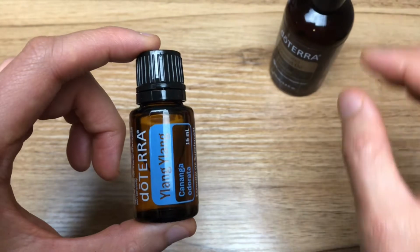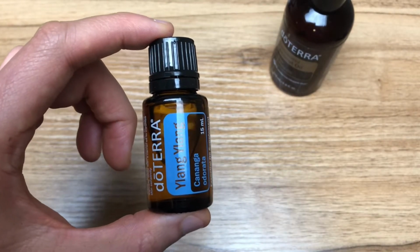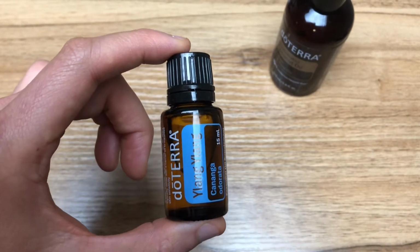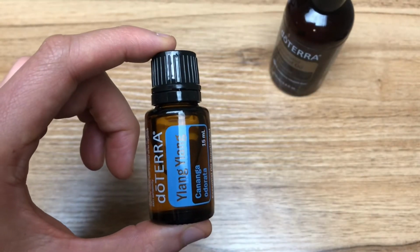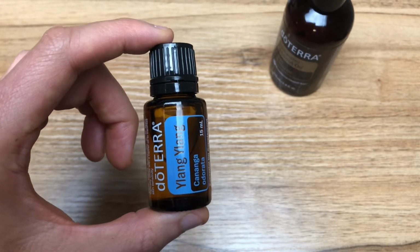And then you can also diffuse 6 to 10 drops in an 8-hour diffuser, like the doTERRA Aroma Light diffuser or even the Lumo diffuser. And then finally, you can take 1 to 2 drops of the Ylang Ylang in a veggie capsule morning and night to support your mouth, throat, and overall digestive health.